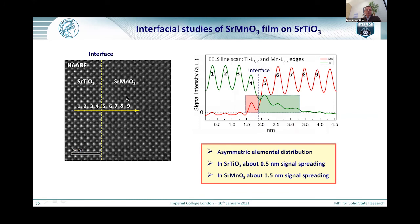We then grow just an SMO film on STO without any further interfaces, and we're then looking at the manganese and titanium signals at the interface. You see here that the titanium signal drops at the interface, but we still have a titanium signal in the SMO part, and this goes up to about 1.5 nanometer.